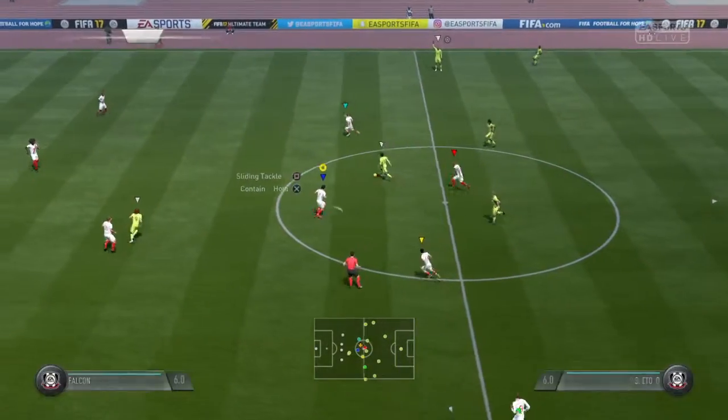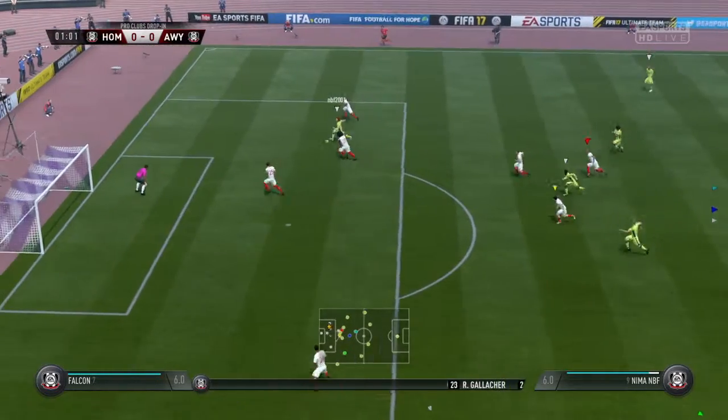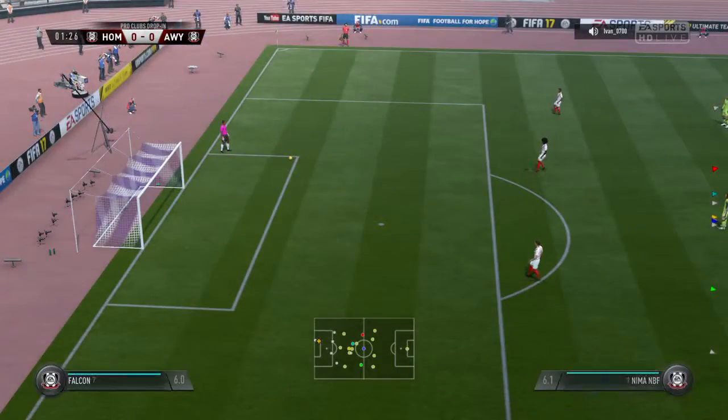Off we go. This is the lineup for the home side. Well, we saw the goal and went for it. That's off the top of the crossbar and behind.